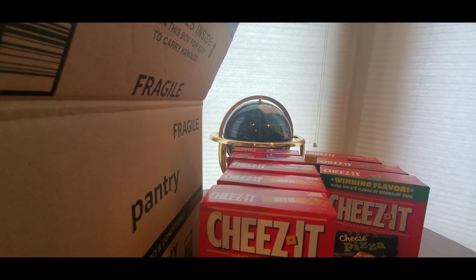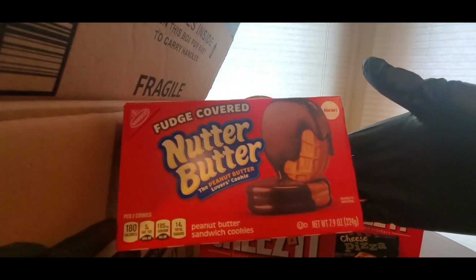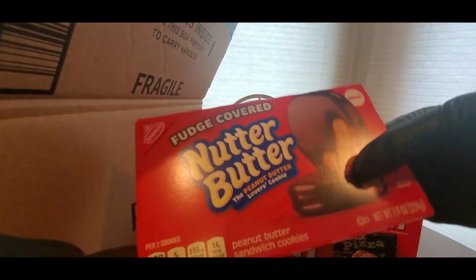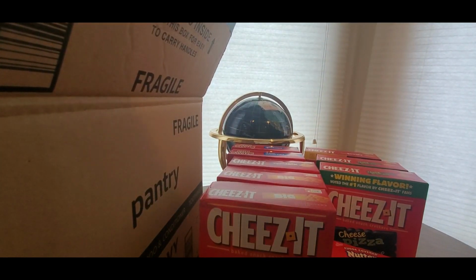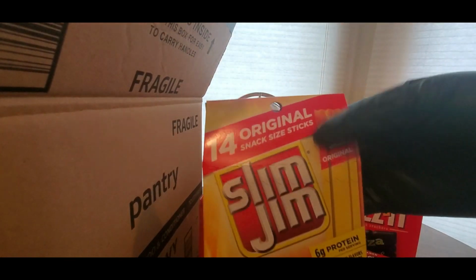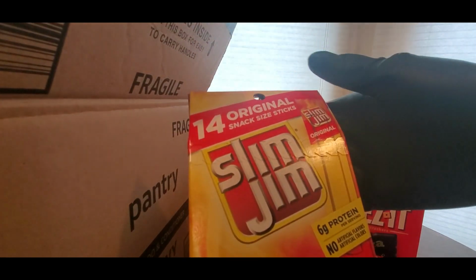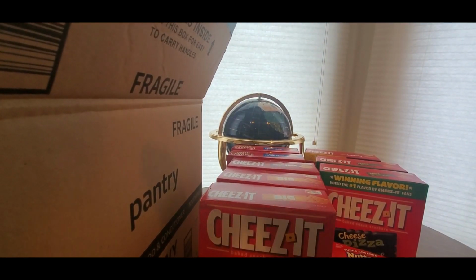Now we got some other different goodies. We have here fudge covered Nutter Butter. Haven't tried these. So something new. And we have here, let's go with the OG classics. Slim Jim, snap into a Slim Jim. Oh yeah, good old Macho Man, rest in peace.